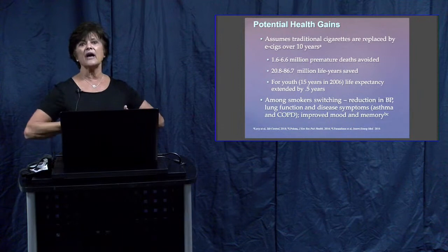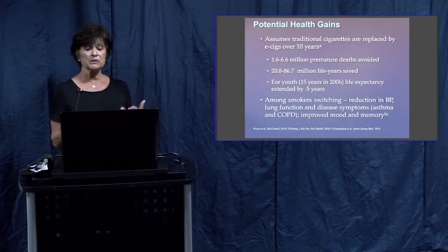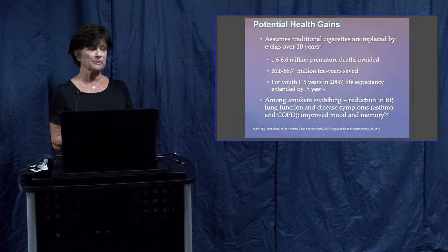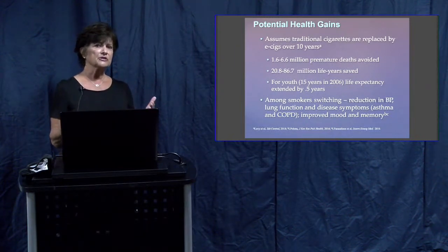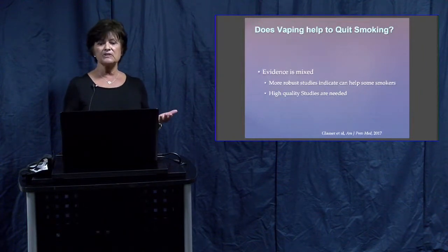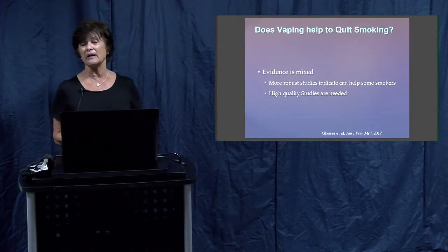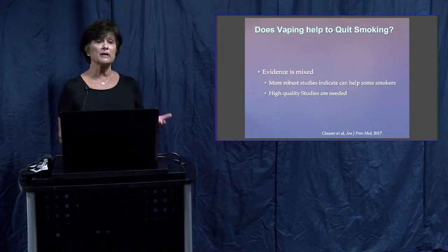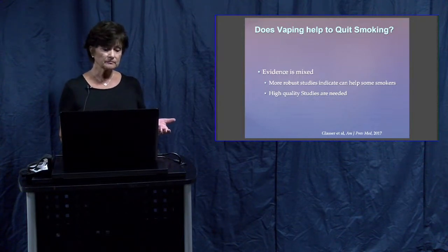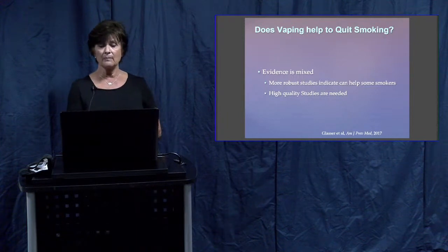Now, the odds of everyone who smokes switching to vaping are not great, number one. Number two, we have a whole new generation of vapers who are not traditional smokers yet. So this is an unlikely scenario, but I wanted to present it just to show what the difference is in terms of it would be better. So, does vaping help to quit smoking? The evidence is very mixed. More robust studies are needed. Quite honestly, the studies that have been done are with very small numbers. They've got small effect sizes, and they're usually comparing it to traditional smoking cessation methodology, such as nicotine patches or one of the prescribed pharmaceuticals. And then high quality studies are needed.